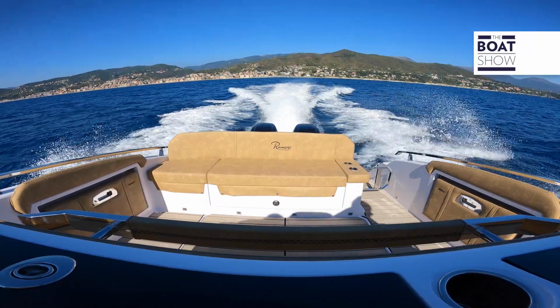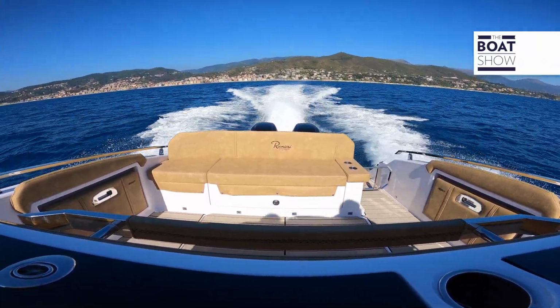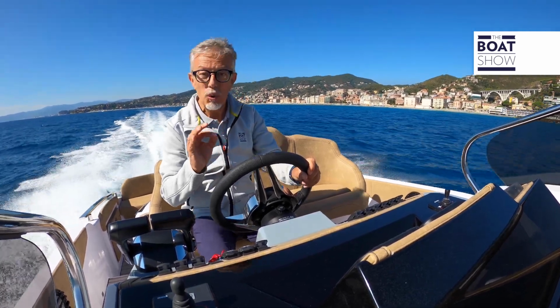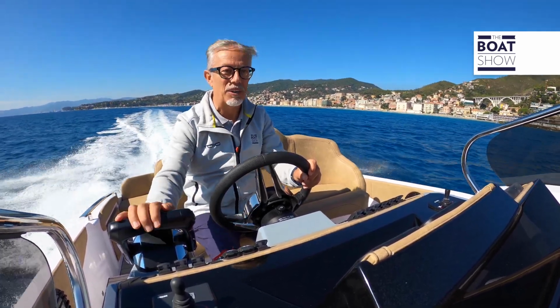Same consumption or perhaps even a bit lower at a speed of 30 knots. We're at 0.45 miles with a litre.